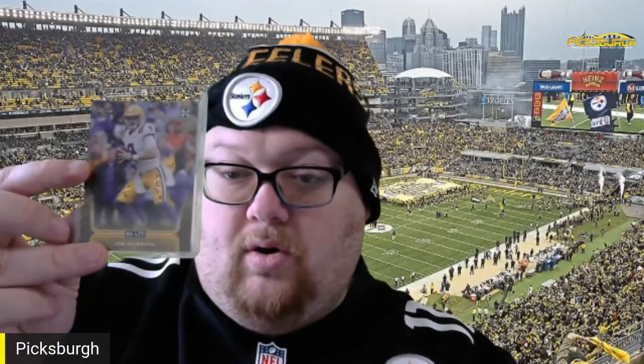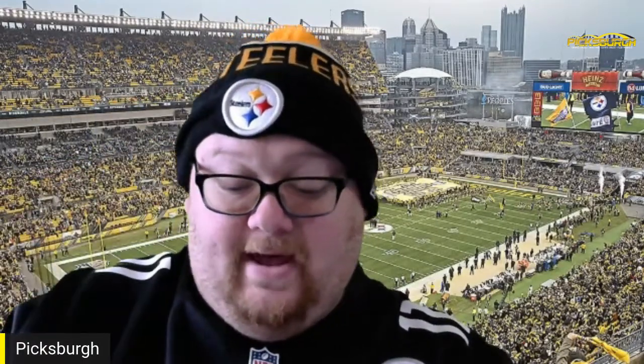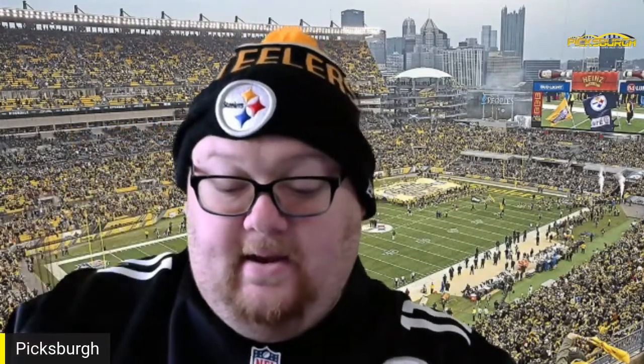We have a Kyler Murray rookie rush from Rookies and Stars. That's an insert rookie. We have a gold Joe Burrow from Leaf Draft. Leaf is pretty low end as far as cards go. I have a second gold parallel of that card. I have the gold parallel of the All-American. And I have the gold parallel of Tua Touchdown Kings from that set. It's, like I said, a really low-end set, but it'll take those cards from being $1 to $2 cards to being about a $30 card. So for me, that's a good enough reason to send it in.